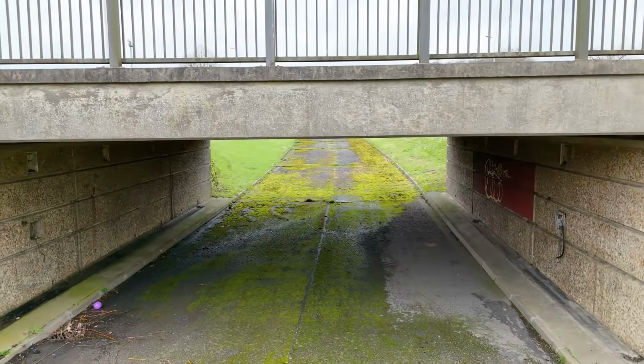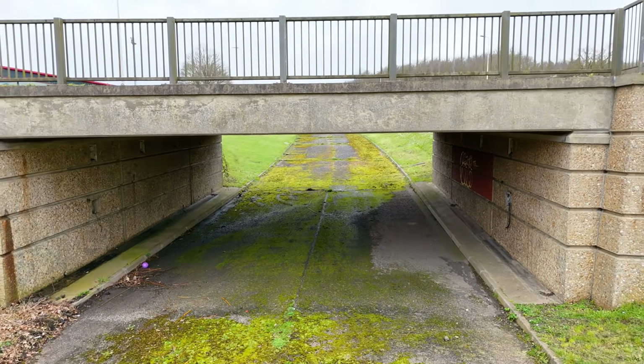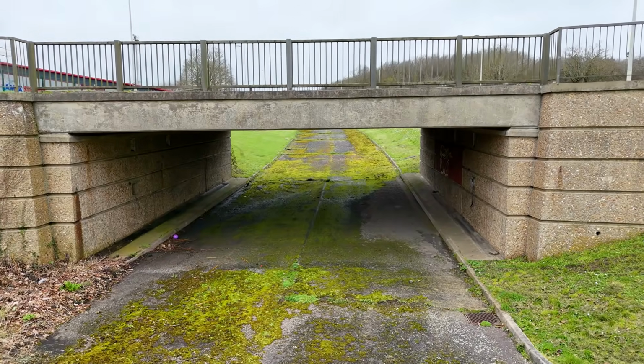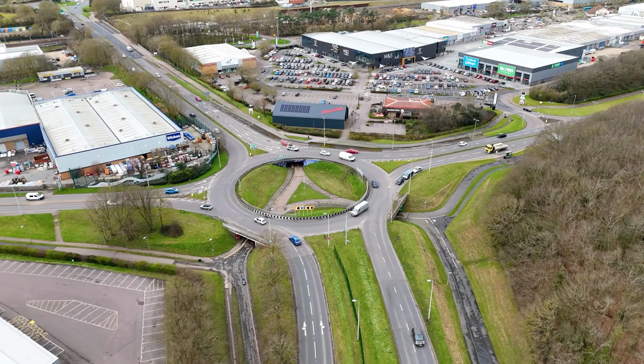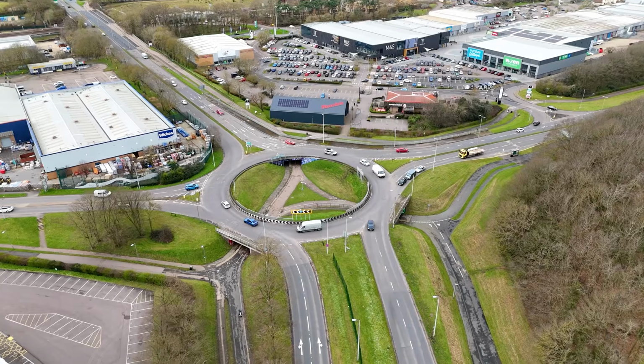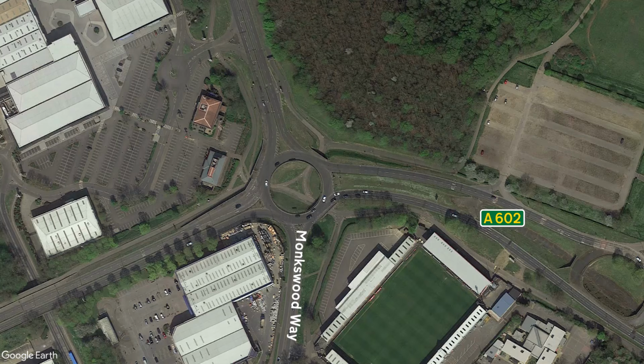That said, it's not impossible for a car to fit through, and therefore there is a slim chance it could have been intended as a car-only underpass, but I think that's unlikely when we look at the Stevenage Newtown plan, and more so the bit that was cancelled. Just next to our mystery underpass is a roundabout where the A602 and Monkswood Way meet, and this roundabout was not built to the original Newtown plan due to them cancelling part of the project.